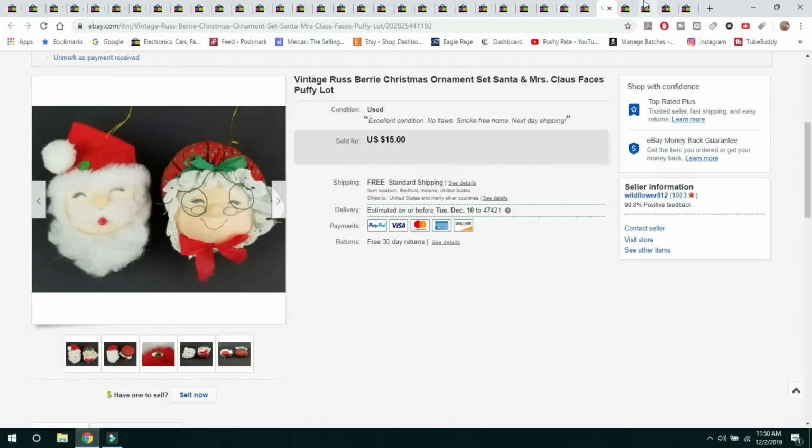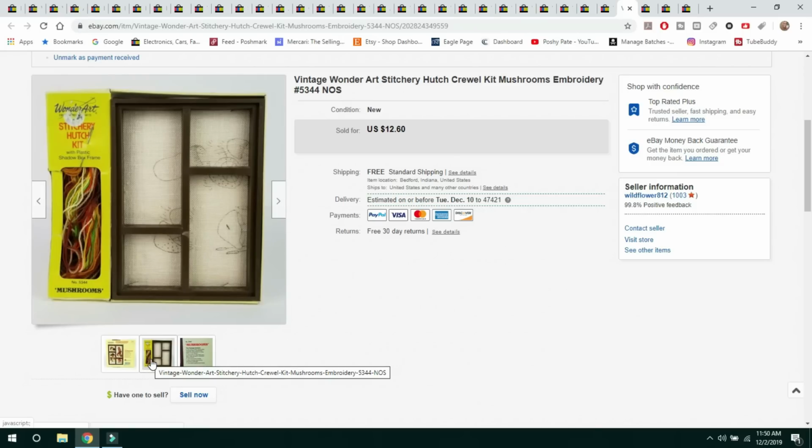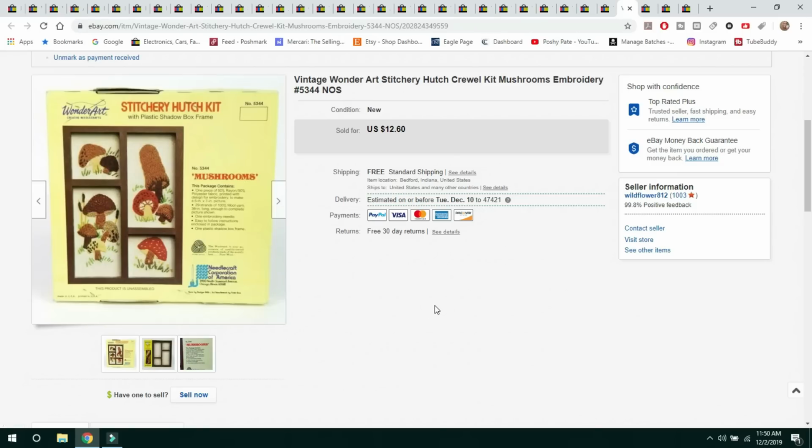They did ship first class. The next item was something I believe I got at Goodwill or at a yard sale. I don't remember. I know I didn't pay more than $1 for it, and it is this Wonder Art Stitchery crewel kit. Never been used, and sold for $12.60, and I did provide free shipping. It did ship first class.